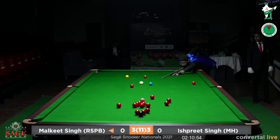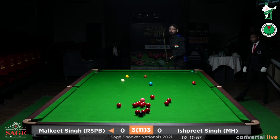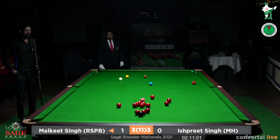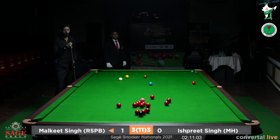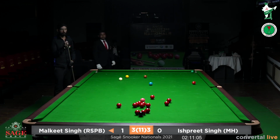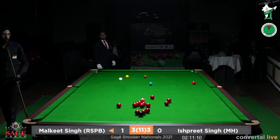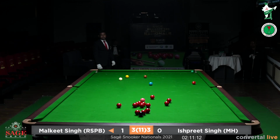Irfan, it's a straightforward shot. You're playing the national finals. You have to go for it. You have to create opportunities. You can't wait for simple lollipops being given by your opponent. If you want to win the title, you have to create your chances. Like what Ishpreet created in the last frame with a break of 85.